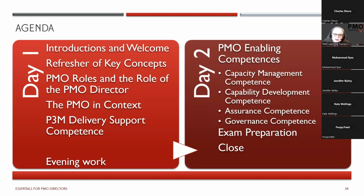It is jam-packed to get it into 2 days. And just to let you into a secret, we are looking later in the year to start running a residential version, so we can make use of the evenings and have some other PMO directors come and meet and greet. So you broaden your network in that senior level role.